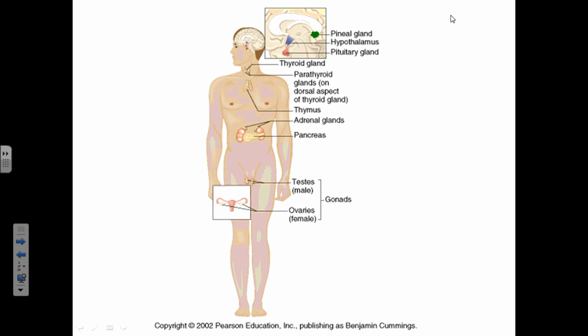Around your throat, you've got your thyroid. A little further down around your sternum, you have your thymus gland, which is where your T cells, which are part of your immune system, learn to fight off disease. A little bit further down, on top of each kidney, you've got an adrenal gland. They make adrenaline and other assorted things. Around your stomach area, you've got the pancreas. And then on down, you've got either the testes or the ovaries. Hopefully not both, because that would be weird.